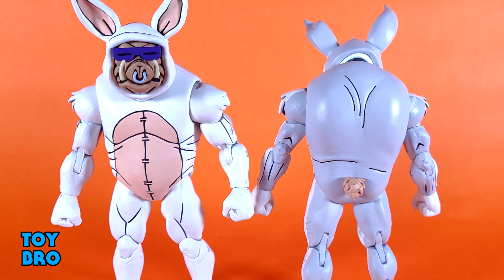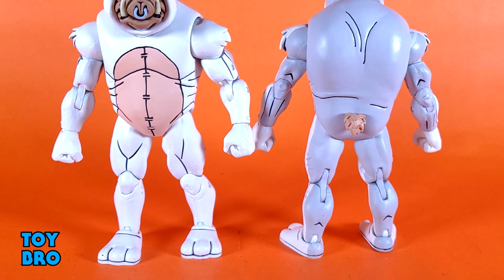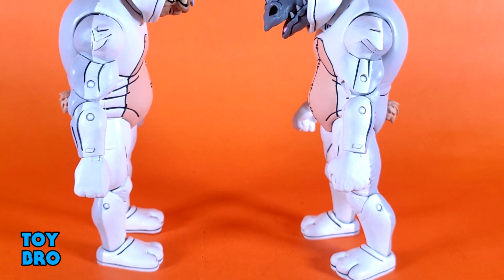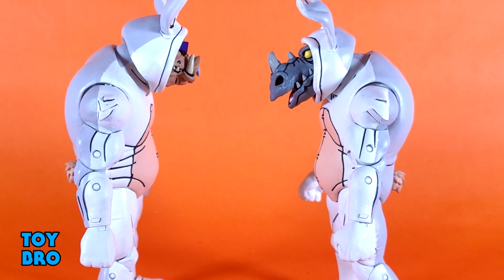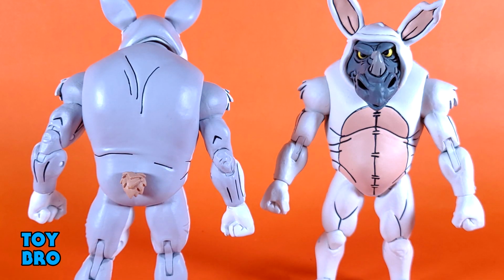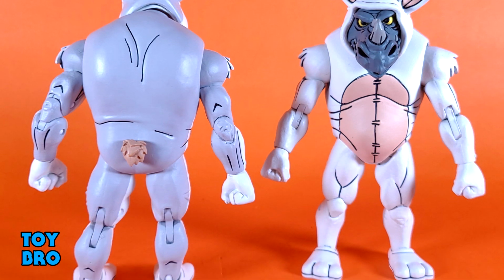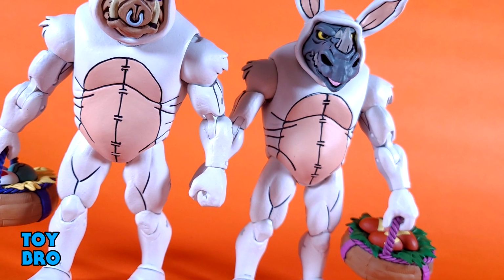So yeah, these guys are fun. That's pretty much all it comes down to. They aren't the most articulated, and they aren't necessarily the most detailed figures either, but that doesn't matter because they sell the idea of what they are really well. It's Bebop and Rocksteady in a bunny suit that is cartoon styled. It's pulled off really well here. I think they look fantastic. They have a solid array of accessories. It's not a ton of stuff, but it's exactly what they need.